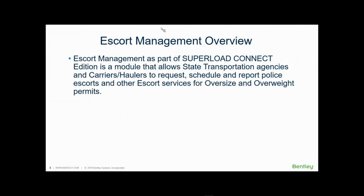So what is the Escort management? It's basically a part of the SUPERLOAD Connect edition. It's a module which rests within it, and the haulers or the carriers would be able to request, they would be able to schedule, they would be able to report any police or any other escorts, say bridge escorts, or if it's transportation authority escorts, for all your oversize and overweight permits, which do need escorts.